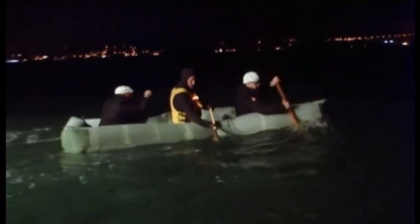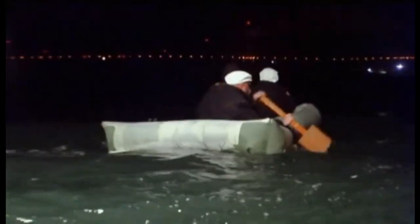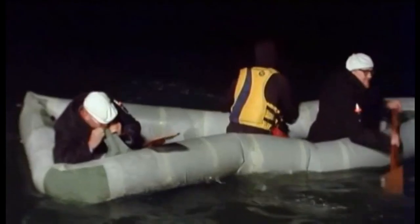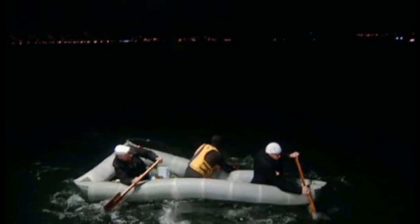I can't see Alcatraz because there's some damn big boat in the view. Our legs are falling asleep. The raft is getting weaker. Every 10 minutes they have to add more air. And the tidal rip is getting rougher.